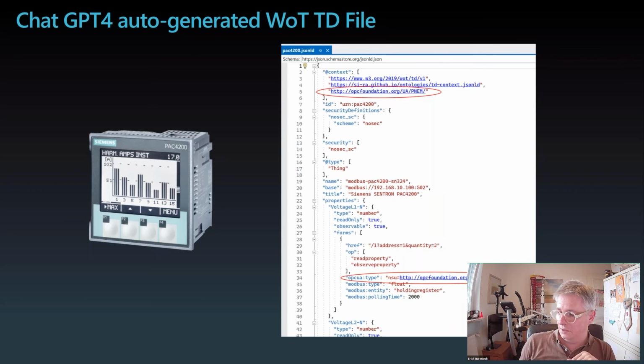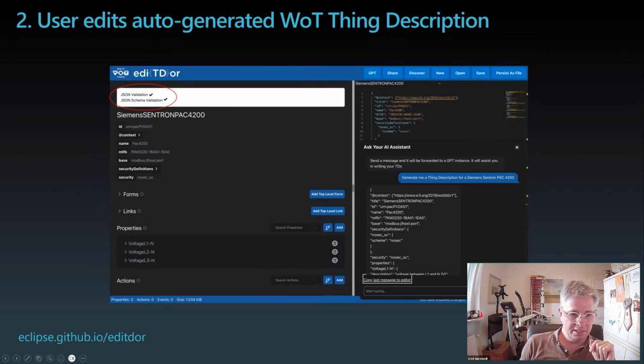So then, like I say, you get this file downloaded to your PC, and then it's your turn to validate what was generated automatically. You can use online Thing Description editors for this task. Siemens contributed this editor to the Eclipse Foundation, so you could just go to eclipse.github.io/editor and it pops up. It's hosted as a web app by the Eclipse Foundation.